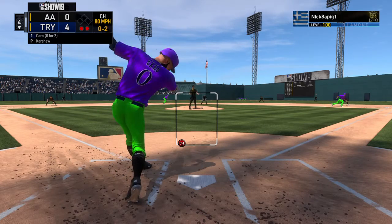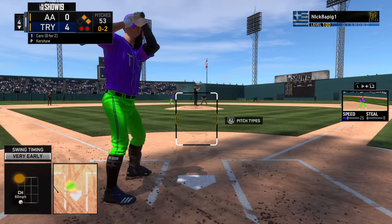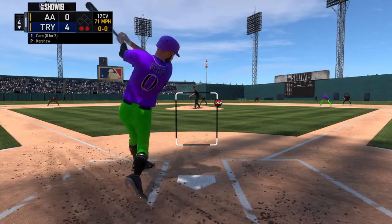Yeah, I'm shocked he let that first pitch go right there. High fastball, but usually those ones travel the furthest. And he struck him out.